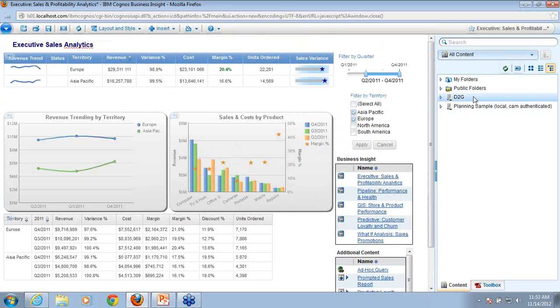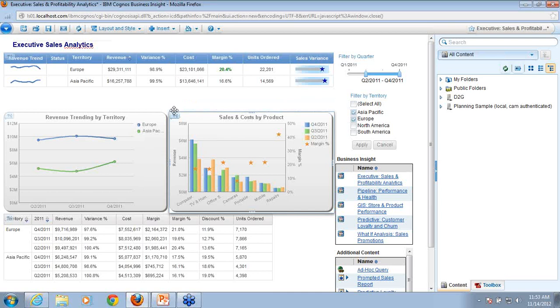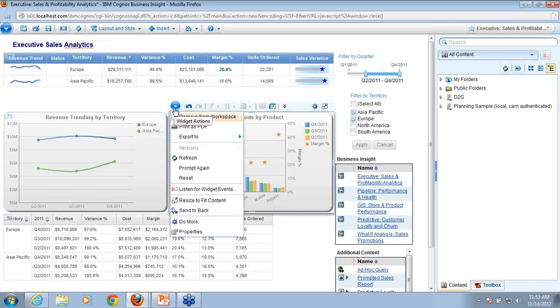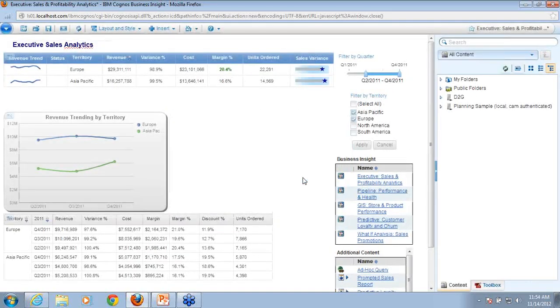So I can actually pull more content from here. I can drag and drop things off. If I click on this, I may want to say, you know what, I want to remove this particular item from my workspace. So I can simply remove it. If it warrants me, yes, I now have a blank space.